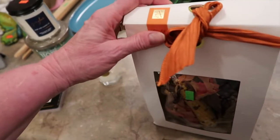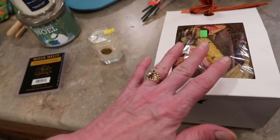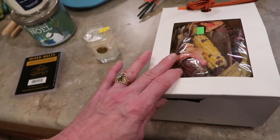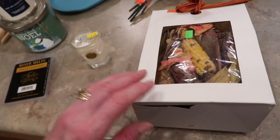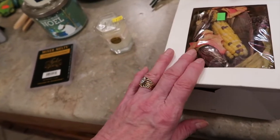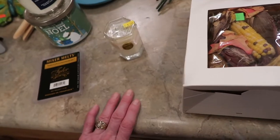Total steal. Now the good thing about this big chunky potpourri is all their potpourris, after you use them for a season or two, you can go buy the refresher oil and sprinkle it on there, and it'll be brand new all over again. This is just great to put in a little bowl or a basket and set it around in a small space, and your area will smell delicious.